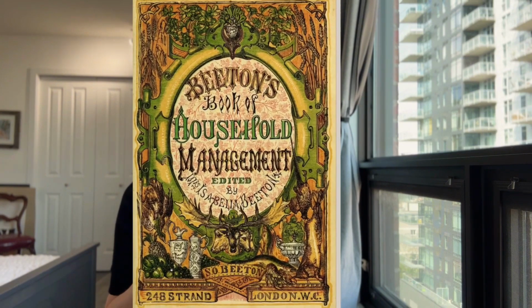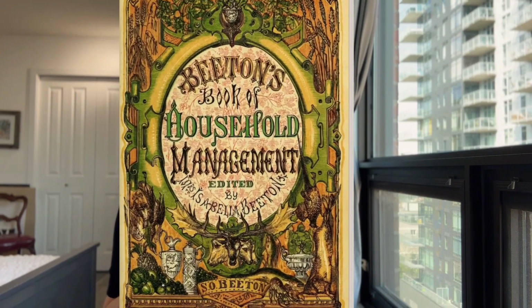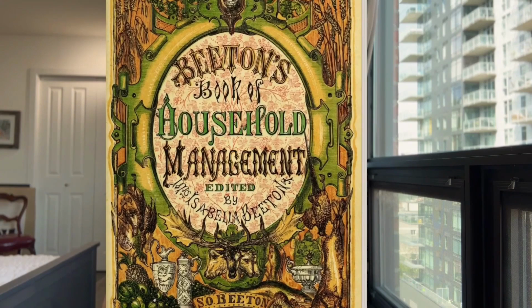Today, I will be making a recipe straight from the first edition of Mrs. Beeton's famous Book of Household Management, which was originally published in 1861. I also will be sharing with you my new crochet pattern, and it is very neatly related to this recipe.